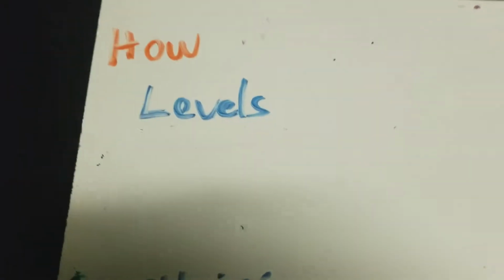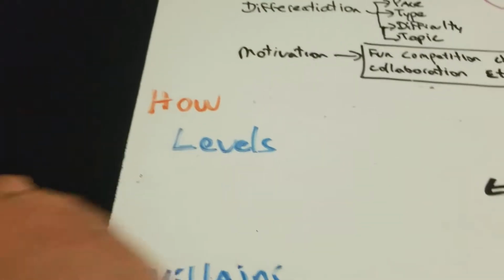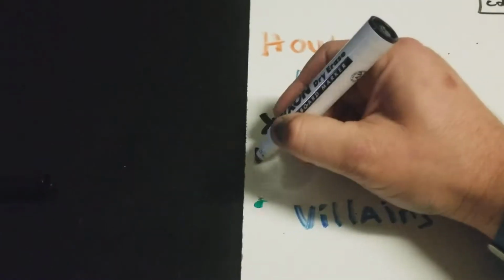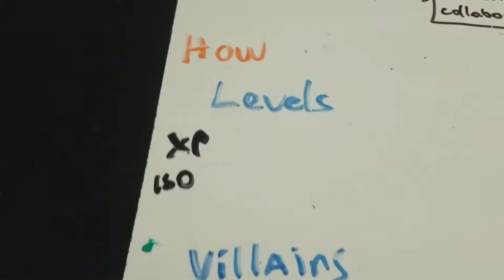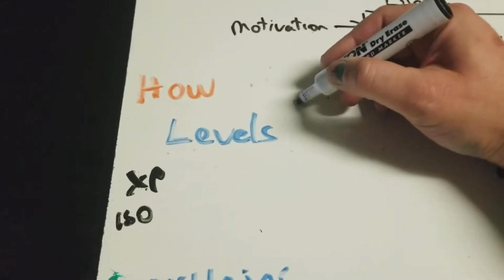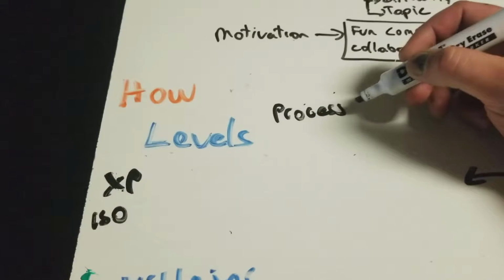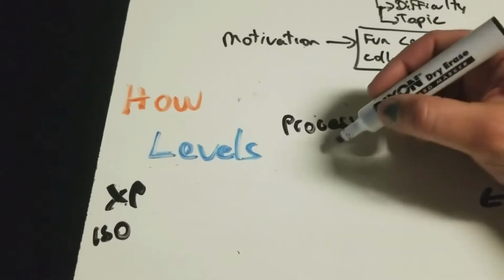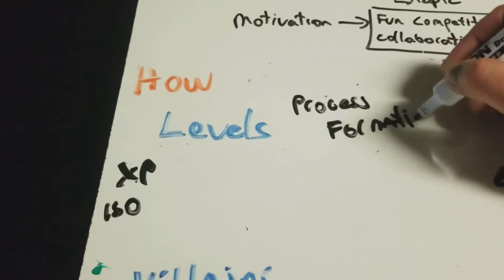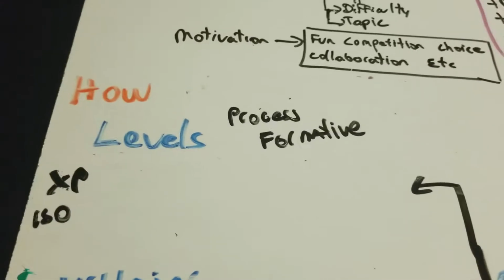Well, levels are basically everything that you're doing is going to earn you these experience points. Every time that you earn 150 experience points, you level up. That means that this is kind of like a process grade or a grade that you're earning while you're learning. It's a grade that teachers call formative assessments, right? So I'm trying to reward you for the hard work you're doing towards your learning.